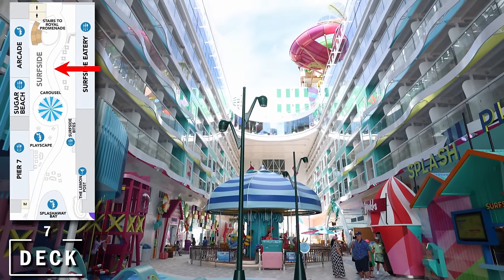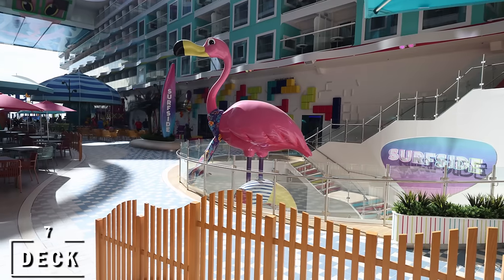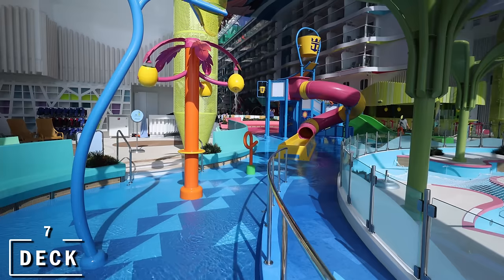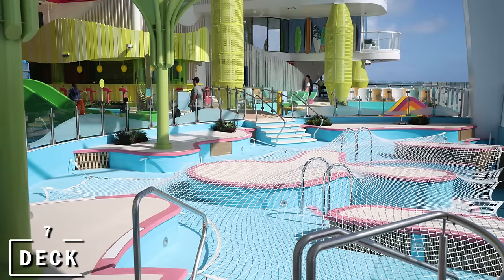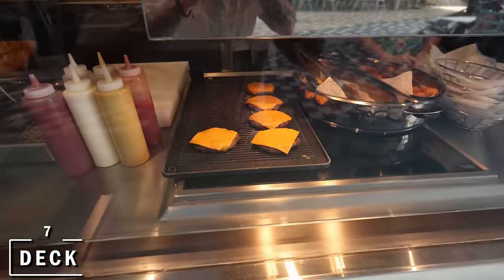Deck seven aft and all the way up. This is the SurfSide area. This is a family area built just for Icon of the Seas. Everything in this section is meant for families. There's a splash pad for kids. You've got your own family friendly pool back here. The eateries are catered towards children and families. It's a pretty cool area.